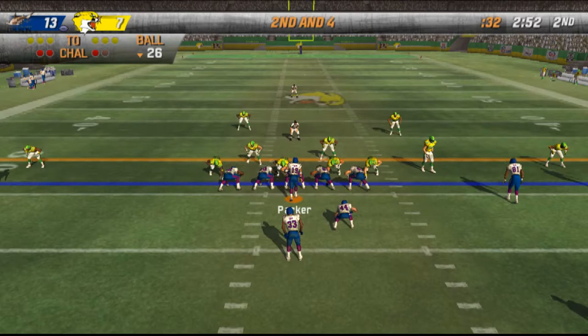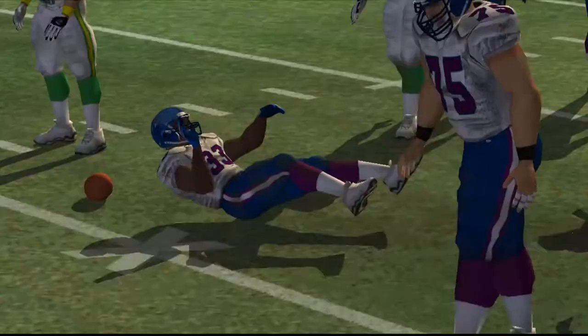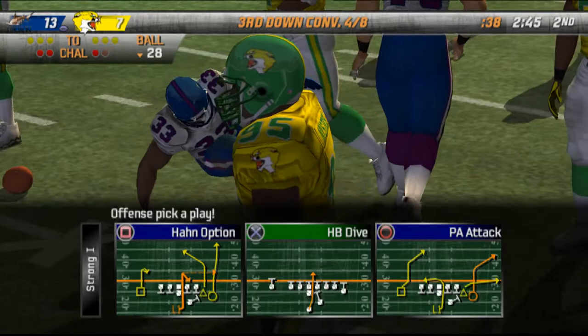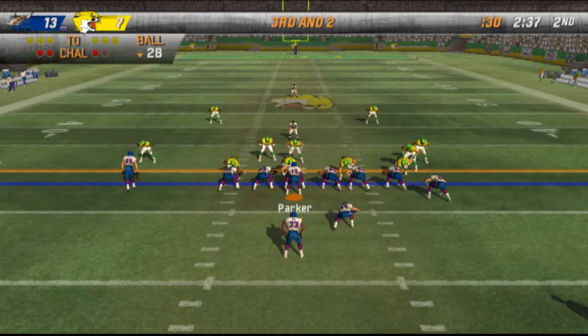Gets the delay handle. Lindsay comes up to make the play. Number 33 battles his way forward for what appears to be a 2-yard pickup. Ball on their own 28. And here's what they've been able to do so far on third down. Nice job so far on third down for the offense, and we'll see if that continues here.